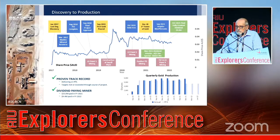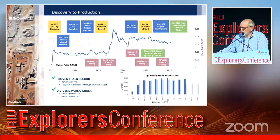And when we get forward to this date at the moment, we've gone through our second tonne of gold. We paid out $29.5 million in dividends, and we are reviewing our dividend announcement for April this year. The last dividend last year was fully franked, and if the board decide to announce a dividend this year, an interim dividend, that will also be fully franked.